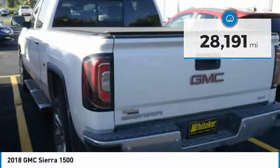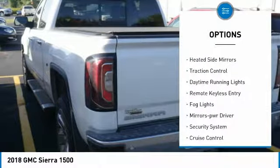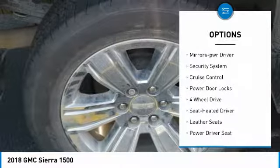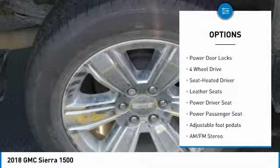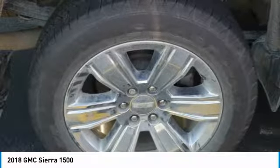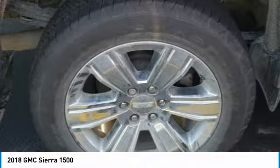Here are some of this vehicle's great options: towing package, heated side mirrors, traction control, daytime running lights, remote keyless entry, fog lights, power driver mirrors, security system, cruise control, power door locks. Come see the car for yourself.